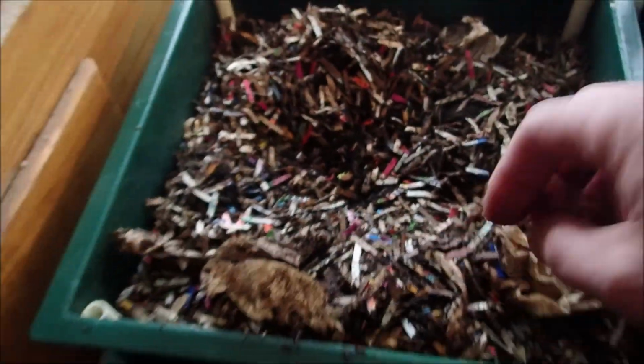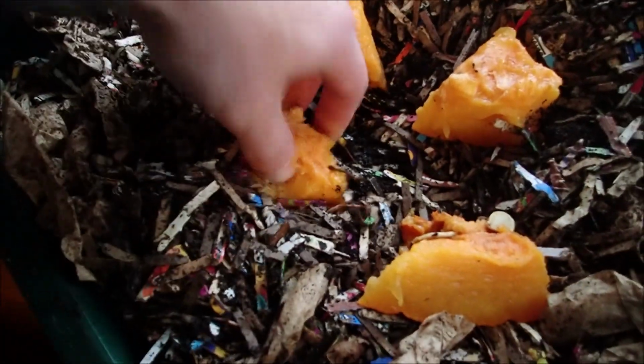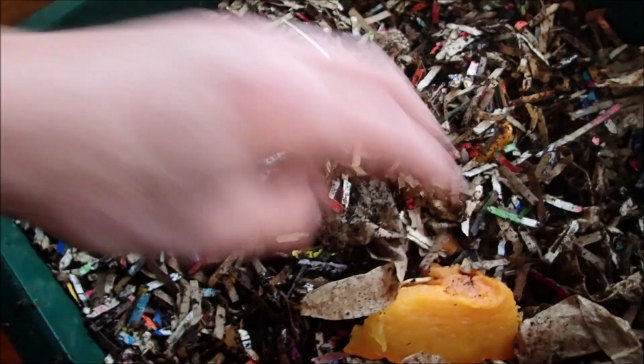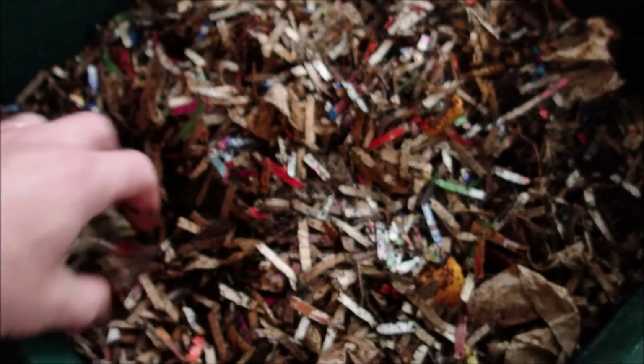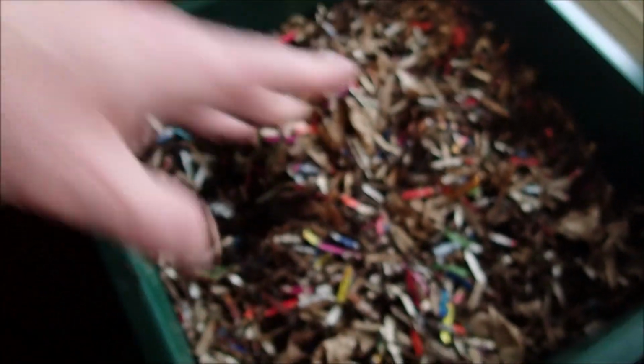So I've got some pumpkin set out. That'll definitely add some moisture. So I've got 4 good sized pieces of pumpkin. They're actually still thawing out. I'm just going to place those in that shredded paper and coffee grounds. Cover it up. It has been cold, so haven't had to worry about gnats lately.